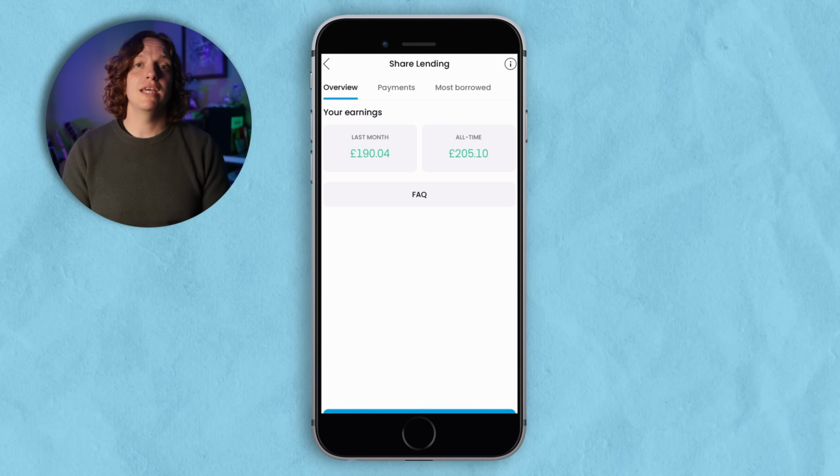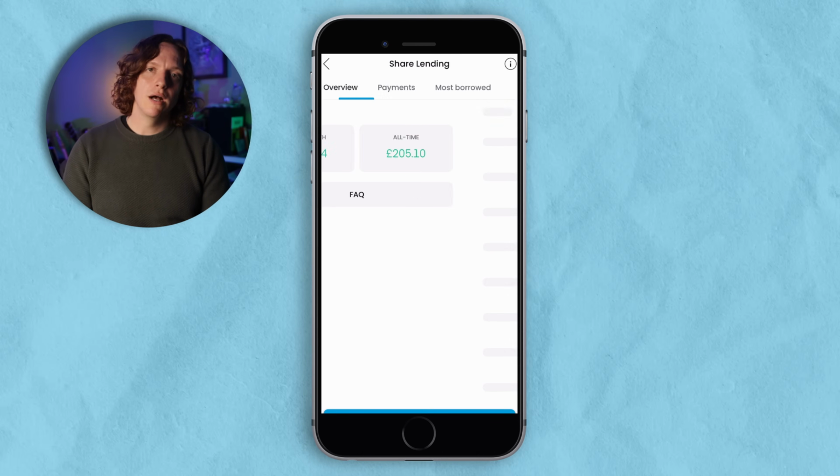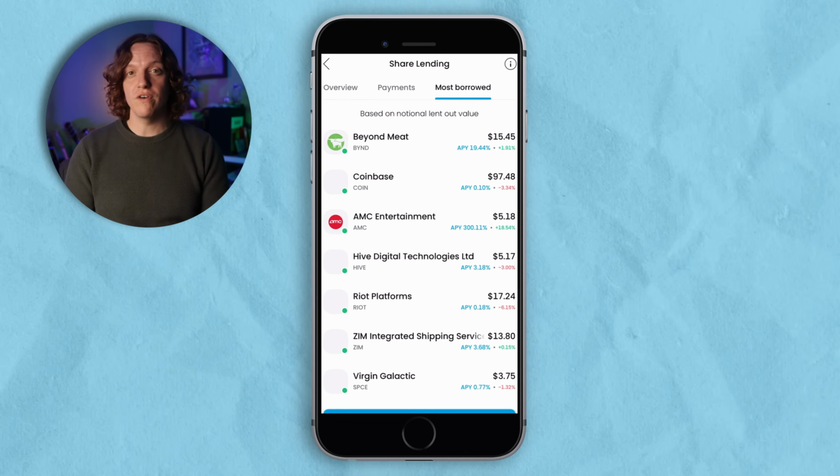Here's the share lending page you'll be presented with. You've got an overview, which is this page, a payments tab, and finally a most borrowed tab. All the info you need.